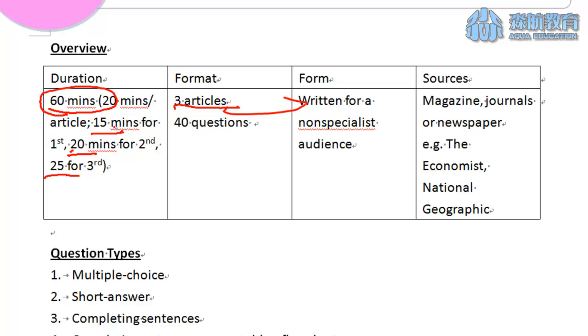Do not give up the whole forest just because of a tree. You do not just linger on the first part for several minutes because you couldn't understand the passage. If you don't understand, then go. Just leave, and carry on doing the second one and the third one. As long as you can complete the task, then you're alright.